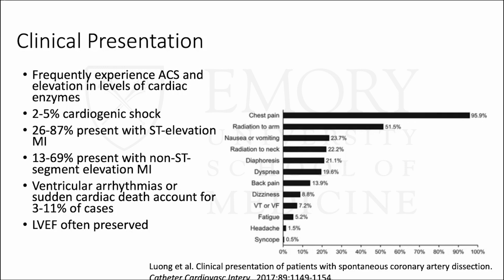Clinically, these patients present similar to other patients with ACS, which is why this diagnosis can be very challenging. They present with chest pain that often radiates down the arm, and frequently experience elevation in levels of cardiac enzymes, as our first patient did. Rarely do these patients present in a more florid shock-like picture with hemodynamic instability. Ventricular arrhythmias or sudden cardiac death are much more rare, but do account for about 3 to 11% of cases. And then there's some variability with the incidence of ST elevation and non-ST segment elevation MI. EF is often preserved in these patients, as we also saw with our first patient here.